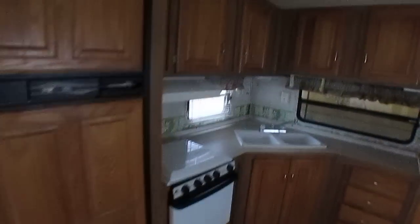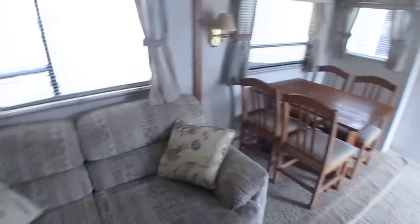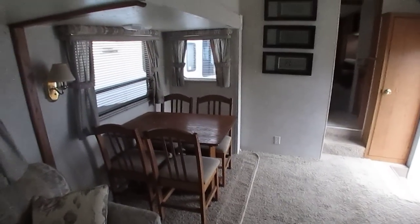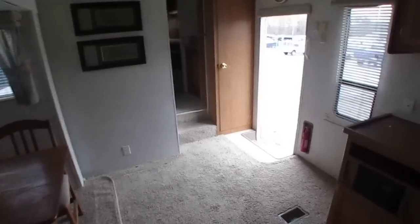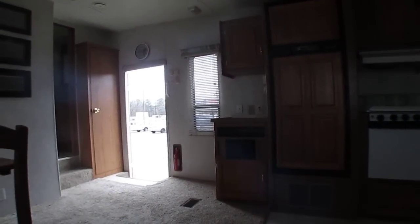8 cubic foot Norcold refrigerator. Like I said, we'll make sure that works. We'll make sure the ducted roof air works. Sofa looks good. Carpet looks good. Just needs to be vacuumed out. Like I said, folks, if you saw this thing after we vacuumed it out and lit it up, power on, it would look totally different. But it is what it is, folks.